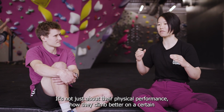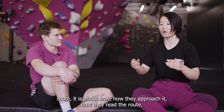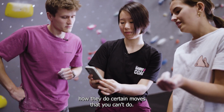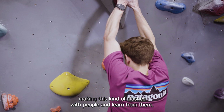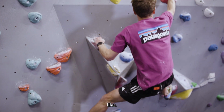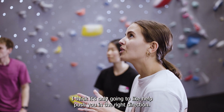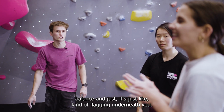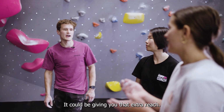It's not just about the physical performance, how they climb a certain route better. It's about how they approach it, how they read the route, how they do certain moves that you can't do. Making these kinds of connections with people and learning from them, I think it's only going to help push you in the right direction. Otherwise, all that leg's doing is just balancing. Yeah. It's just flagging underneath you. Yeah, exactly. Whereas it could be giving you that extra reach.